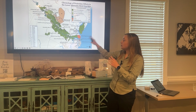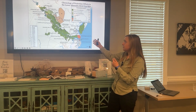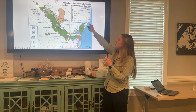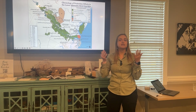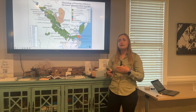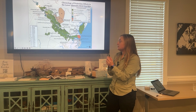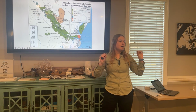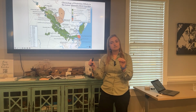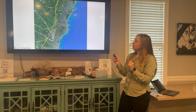So this is the most up-to-date map. This is all the way up till 2023. And you can see that we've protected over 200,000 acres along this river corridor, which is just an amazing testament, again, to the collaborative nature of conservation that's happening here. So you can travel up this river corridor over 50 miles, and both sides of the land along this river are protected. So it's really amazing.